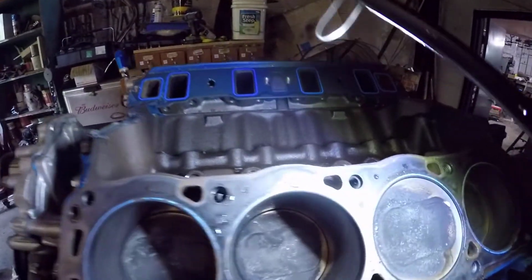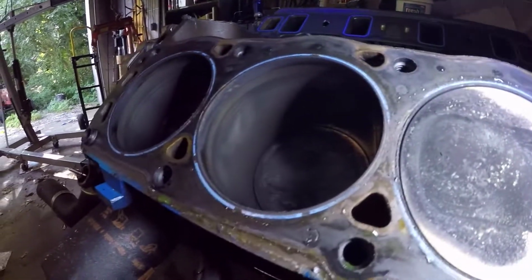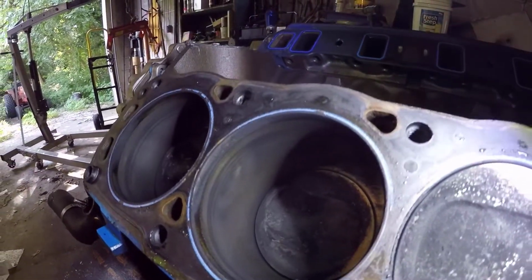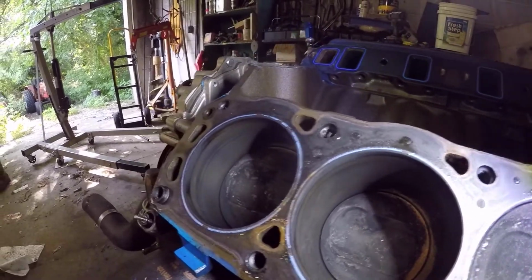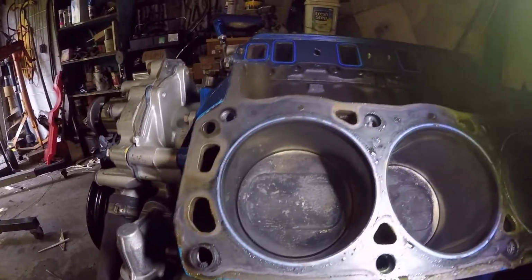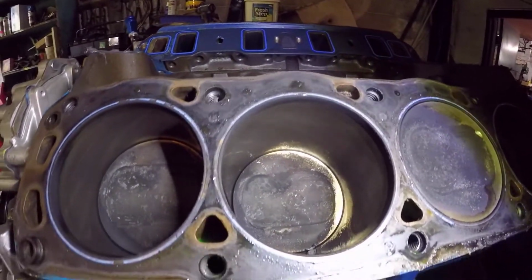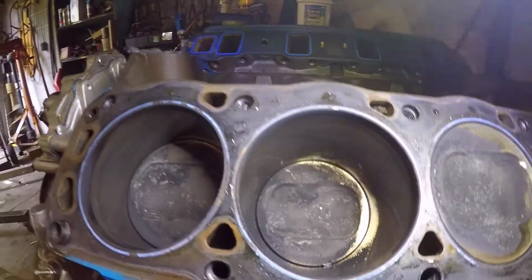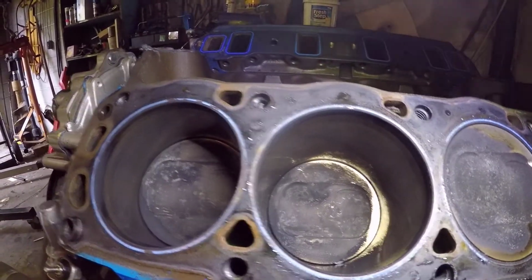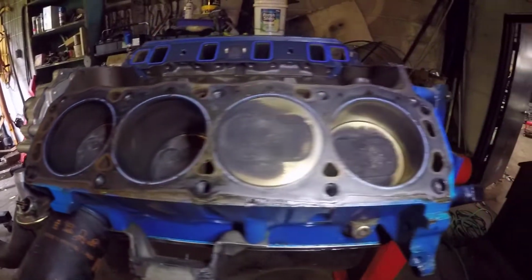Okay, we got the first head off. Let's take a look at what the inside of this engine looks like. There's our cylinder walls. They look pretty clean. I can still see cross hatching. The pistons, these are aftermarket TRW forged with a pretty deep dish to them. There's the part number for the piston, L2446. I guess I might as well go ahead and pull the other side, see how that looks.